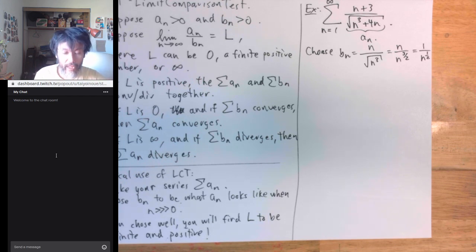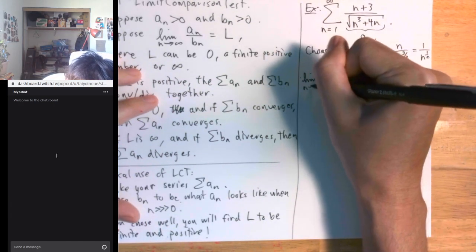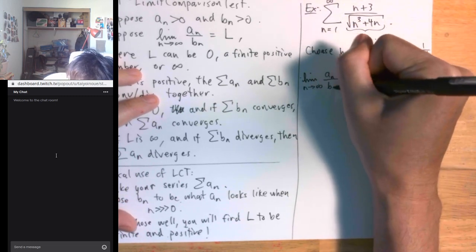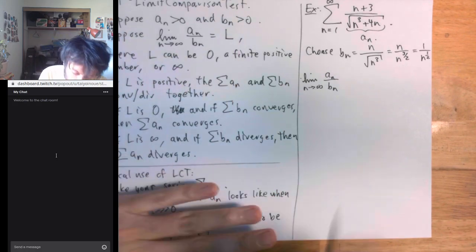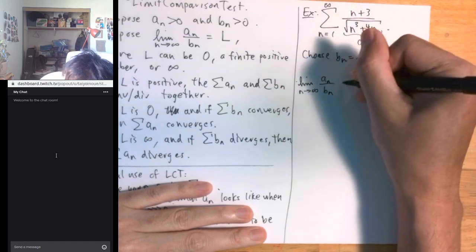Now, what am I going to do? I'm going to examine the limit as n goes to infinity of a sub n over b sub n. And I will bet my net worth that this is going to be equal to 1. I haven't done the calculation, but I've had enough experience with all of this that I know this limit, which is going to play the role of my L, is going to be equal to 1 on the nose. Let's just make sure that that's true. a sub n is this crazy guy.